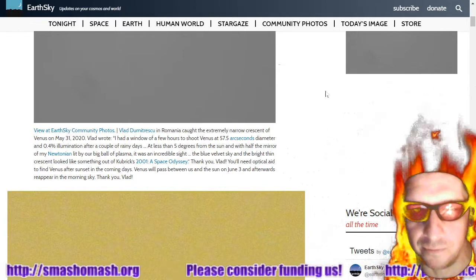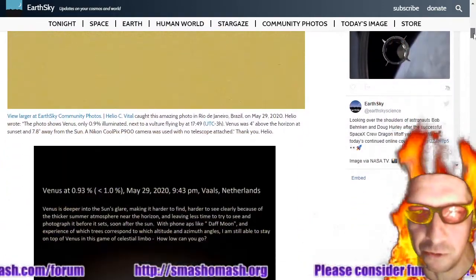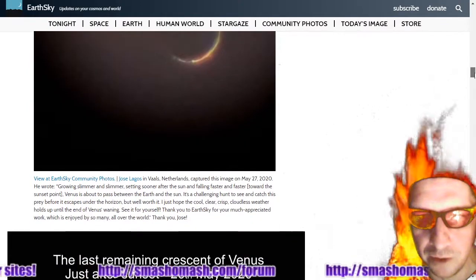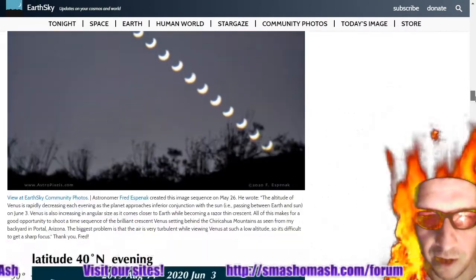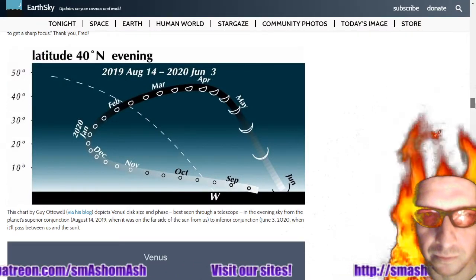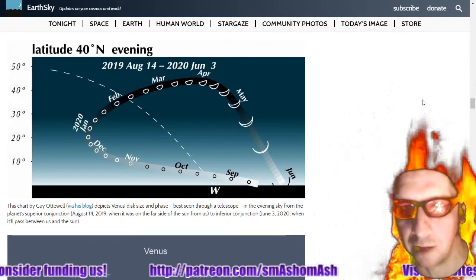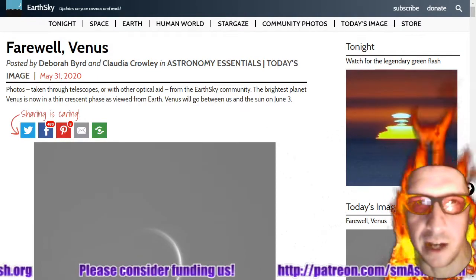Venus is only visible within a close proximity to sunset and sunrise due to the fact that it is closer to the sun than the Earth. In other words, you never see it at midnight. You're only able to see it within an hour or two of sunrise or sunset. And there you can see the great phasic qualities of Venus. And this is very close to the latitude that I'm at, 40 degrees north. And that's the kind of spots you'll see it in the sky. By the way, this is from earthsky.org.